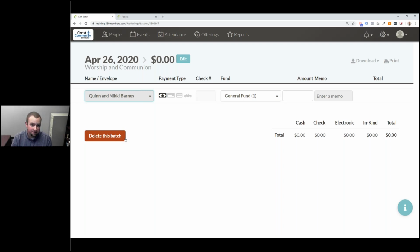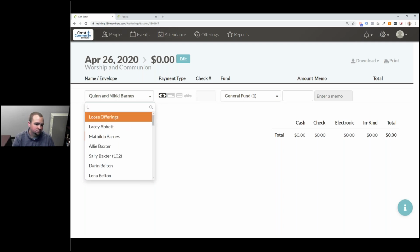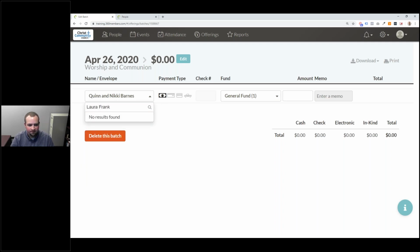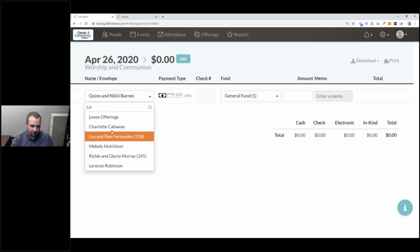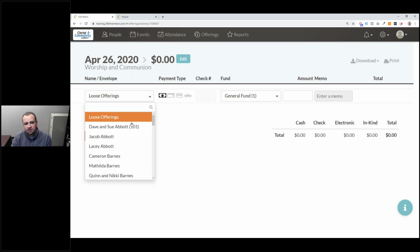Now, if you receive a gift from somebody that is not in there, that's a different story. So if, let's say my wife, Laura Frank, gave, I can't add that gift in. I have two options there. I can pause what I'm doing and it auto saves my place and go add Laura into the database. Or I can choose to say loose offerings. Now, if I say loose offerings and I want to keep going, I can always add a memo later on saying this is Laura. We'll look at that in just a few minutes. But you can't add somebody new from here.